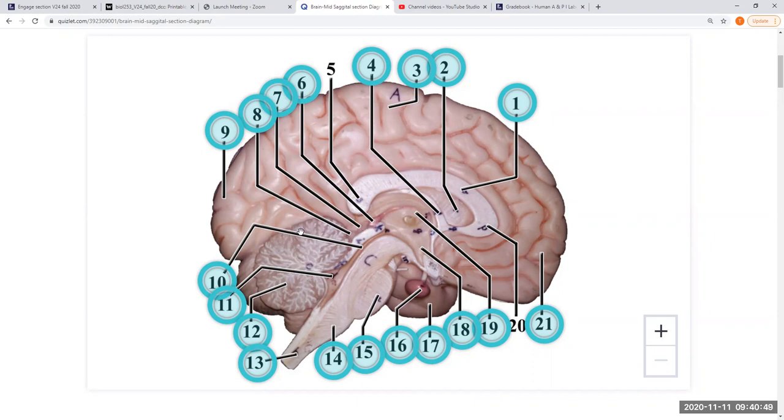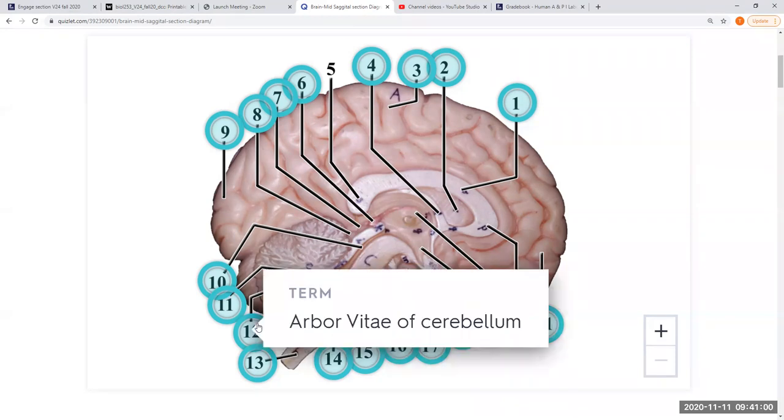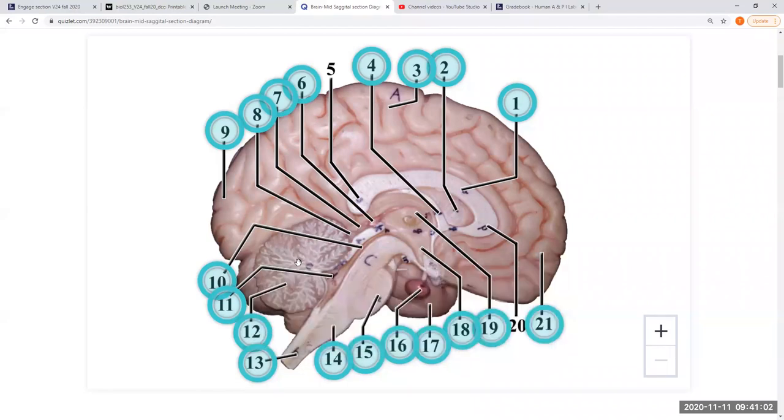We have the cerebellum, right? You can see the arbor vitae is all the white in here. That's the white matter. And then the gray matter, if they point to it, which I'm really not pointing to, but the arbor vitae is the white matter. The gray matter little area right there around the white is called the folia. And then the fourth ventricle is below the cerebellum. Oh, did I call that cerebellum? I meant cerebellum. Below the cerebellum is the fourth ventricle.